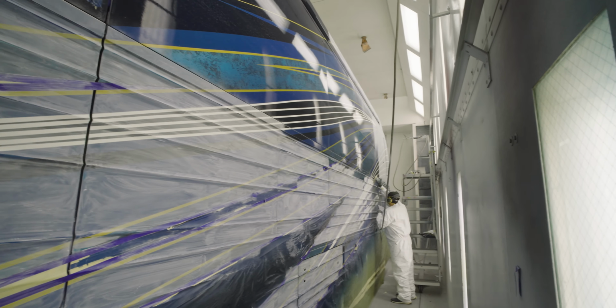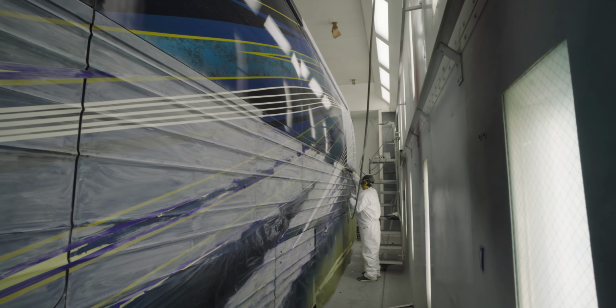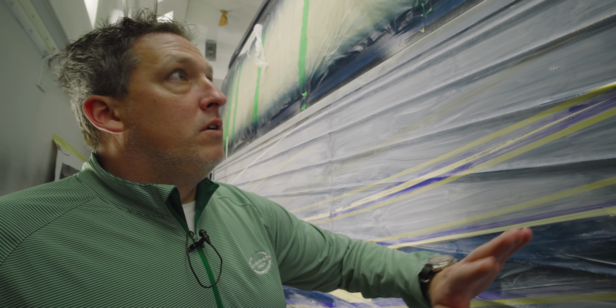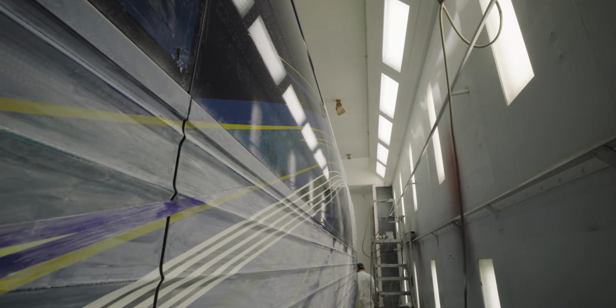So from right here, John, if you want to pan around, I'll give you a little bit of an idea of what's happening. This is 1378, you guys. And as you can see, the clear coat is being cut. So they paint it, they clear it, they sand down the clear to get all the imperfections, do a color repair, and then they re-clear it. But you can see it's going to have some beautiful color to it. I love it.